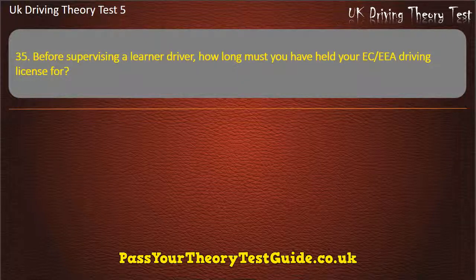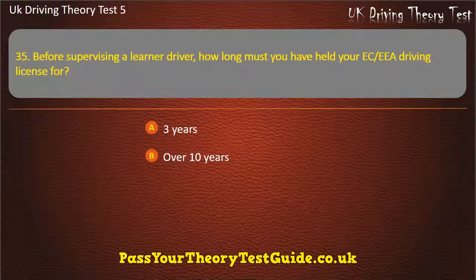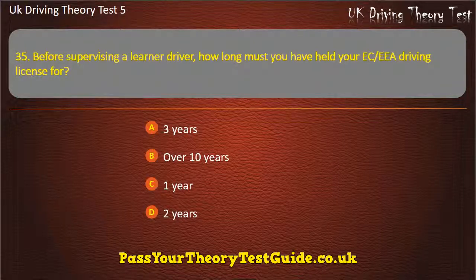Question 35. Before supervising a learner driver, how long must you have held your EE driving license for? 3 years. Over 10 years. 1 year. 2 years. Answer. 3 years.